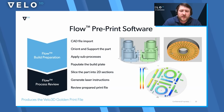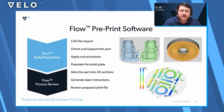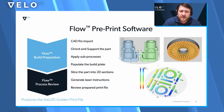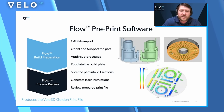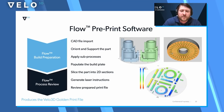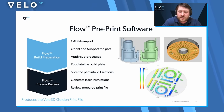You're also then able to populate the build plate. You can see the blue is the first set of CAD that was put in there, and we're able to translate that exact geometry to the right on the green section. From there, we move into our second phase, which is the Flow process review. We've now sliced the part into 2D sections, which is essentially generating the laser instructions. And this print file that's generated contains the locked-in print instructions, or laser instructions, that can be printed on any of the Velo Sapphire printers, and also allows for review of the prepared print file, which you can see on the bottom right section.